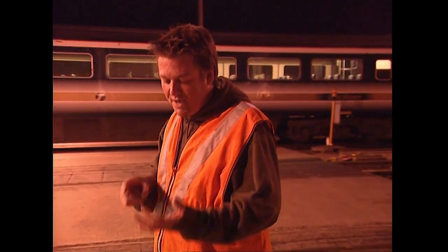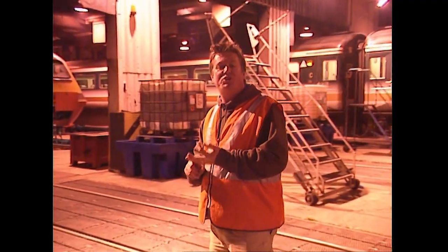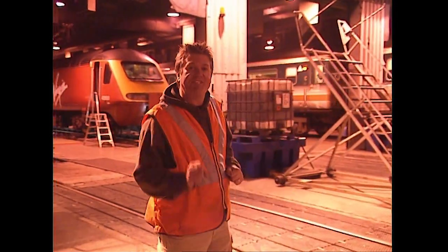This is St Philips Marsh in Bristol, one of First Great Western's major depots. Now, on your way home from the station, do you ever wonder what happens to your train? Well, it's got to be cleaned, it's got to be maintained, and it's also got to be refuelled. And it takes a dedicated team of technicians working right through the night to make sure your train is ready for you first thing in the morning.